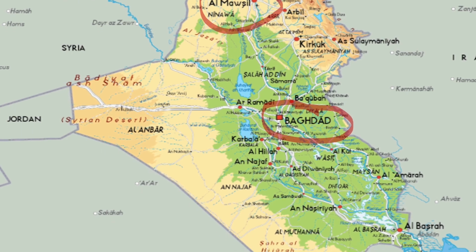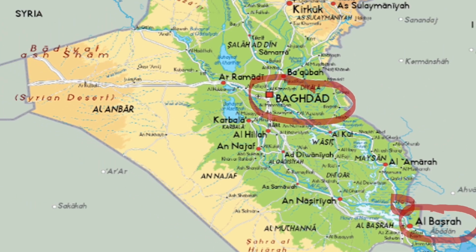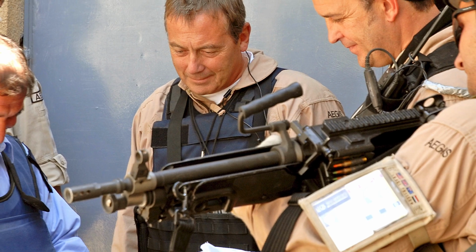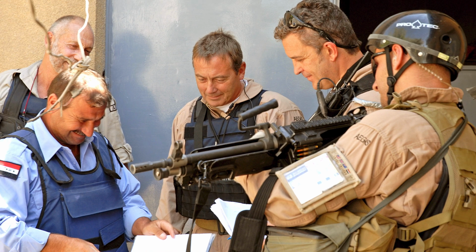That was very interesting. Al-Basra is down in the bottom right hand corner, and just above Basra, in that area there, is where the two famous rivers of Iraq, the Tigris and the Euphrates, join together, and they become the Shatt al-Arab, which runs through Basra and then out into the Persian Gulf. So Basra was the British Army area of operation during the Iraq War. I spent 2.5 years in Basra as a civilian working for a private military company, a PMC.